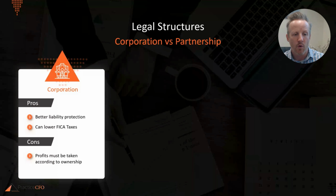So let's talk about a corporation first of all. A corporation files its own tax return separate from you. And it can be a C corporation or an S corporation. Think of S as like small business. C corporations generally are for larger businesses. All public businesses are going to be C corporations, where there are endless shareholders, so to speak, and it trades on a public stock exchange, etc. You can be a C corporation as a dentist.